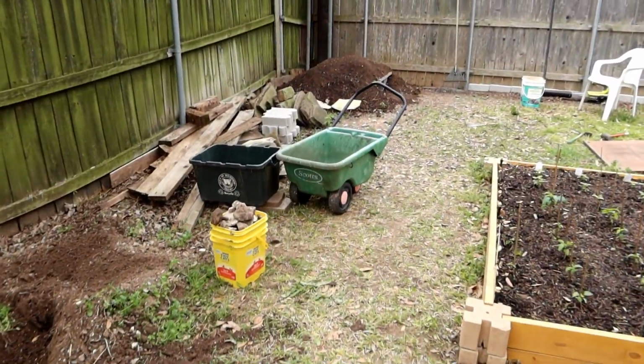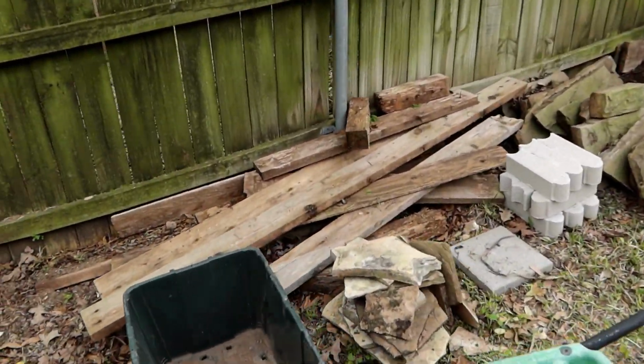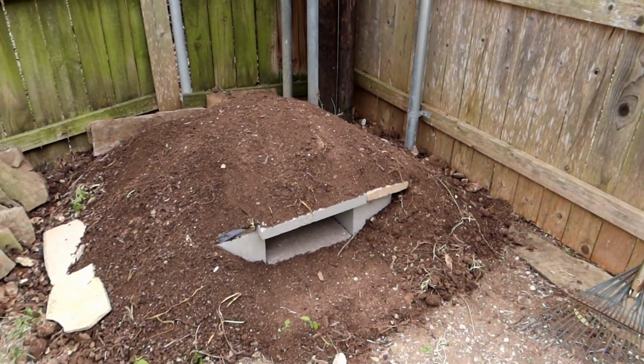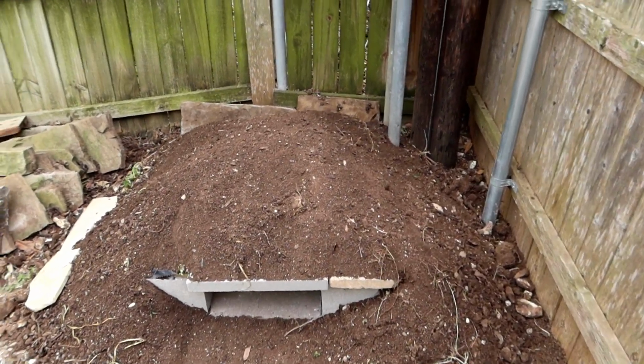There's going to be a lot of places for her to explore. I'm going to probably want to clean up some of this stuff because I don't want her crawling under all the lumber and stuff like that. But I think she's going to be very, very happy here, and honestly, she should thrive here.